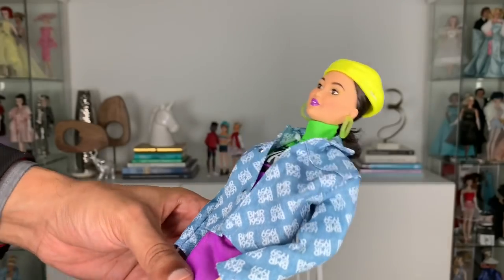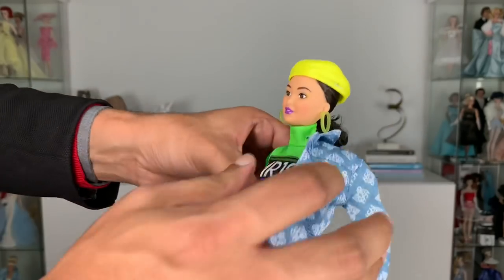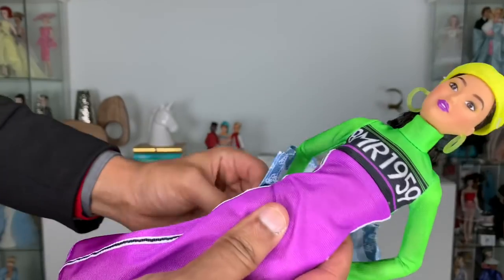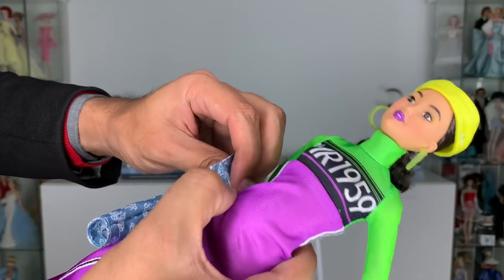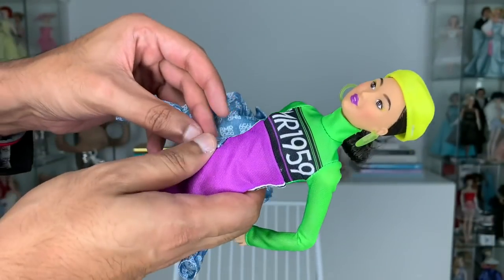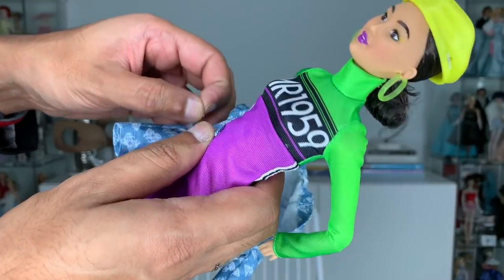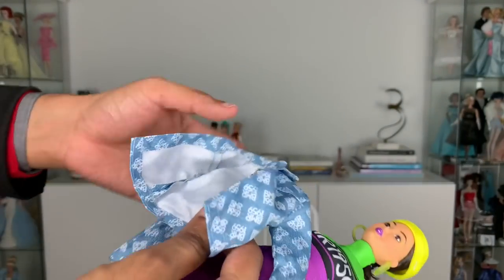All right, so let's go ahead and get this ensemble off of this girl. Ooh, oh cool, it's a long sleeve top here. Interesting, okay. I'm gonna go ahead and just snip off this little plastic tack, just like so. They put these to keep the clothes laying down on the doll so that the presentation is nice. And then there's that top, just like so.